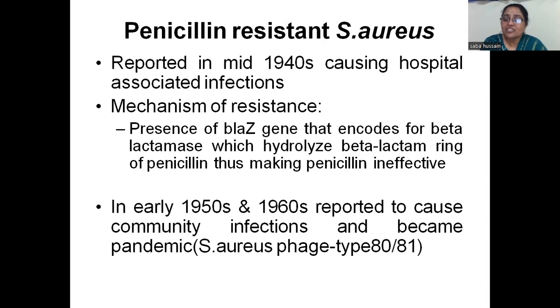Going into the history, why did Staphylococcus aureus become a resistant bacterium, resistant against the antibiotic penicillin also? I'm not going into the details of the discovery of penicillin, but penicillin was discovered in the beginning of the 1940s, and it became a miracle drug against all kinds of bacteria. It was a miracle drug against Staphylococcus aureus also. But in the mid 1940s itself, this Staphylococcus bacteria became resistant against penicillin.